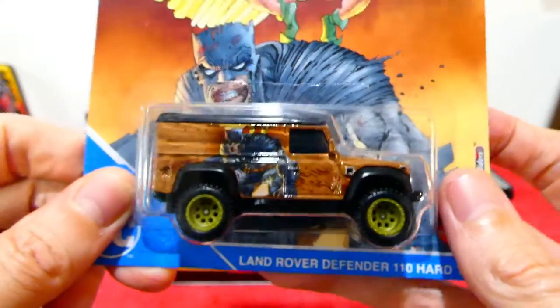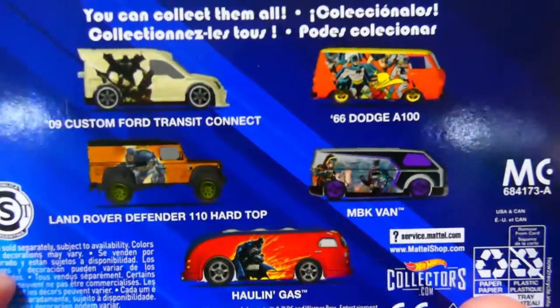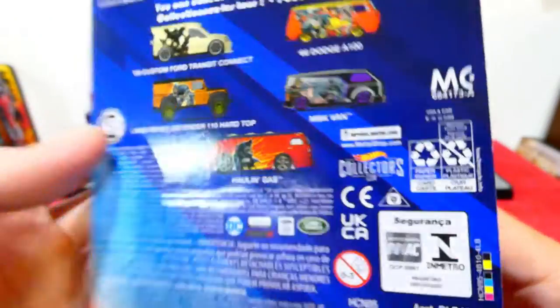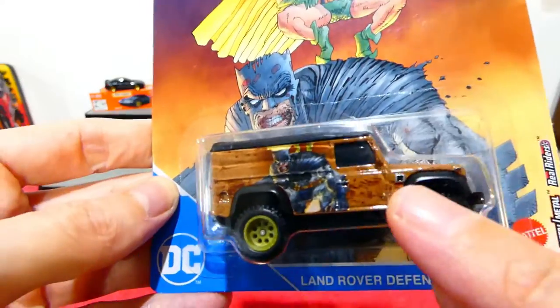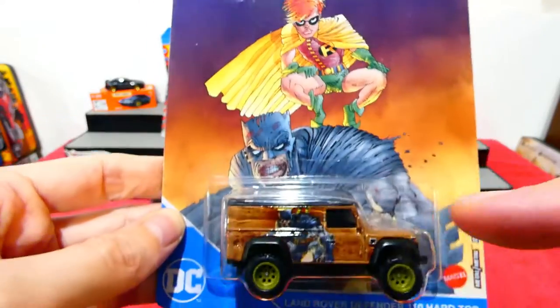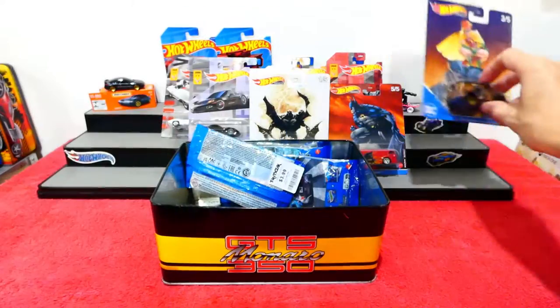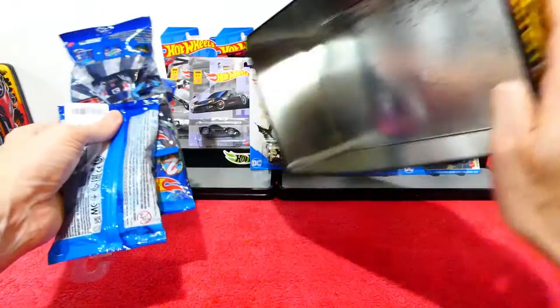I can't guarantee that every single car from this set will have something different on the opposite side of it. But generally, when they do premium cars, they do have a secondary picture for the other side. So in this case, it could possibly be Robin just standing on the opposite side there. So, yeah. Next up, we're just going to grab these out of the box. Empty box.